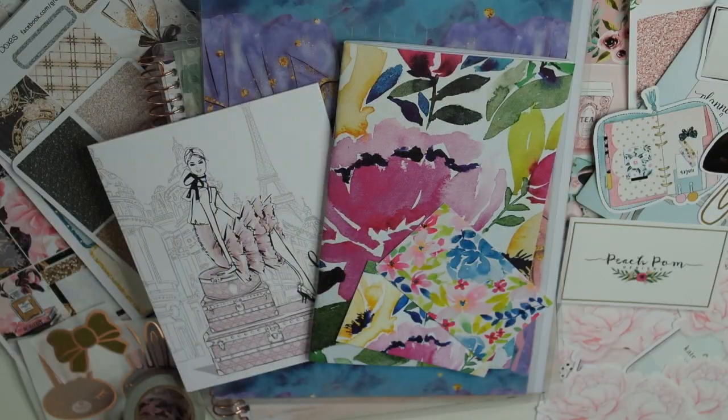So that is going to do it for this haul. I hope you enjoyed everything I had to show you. I absolutely loved hauling everything. I can't wait to use it. I am so very happy with everything I showed you today.